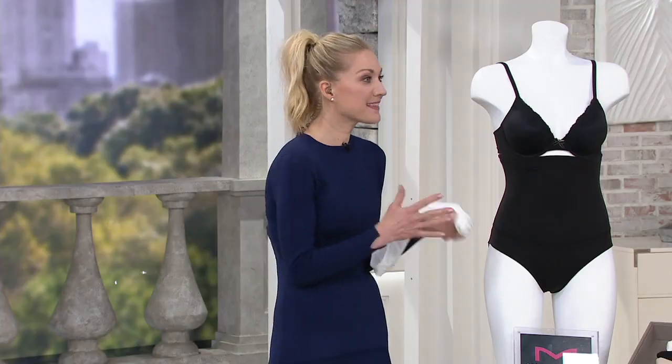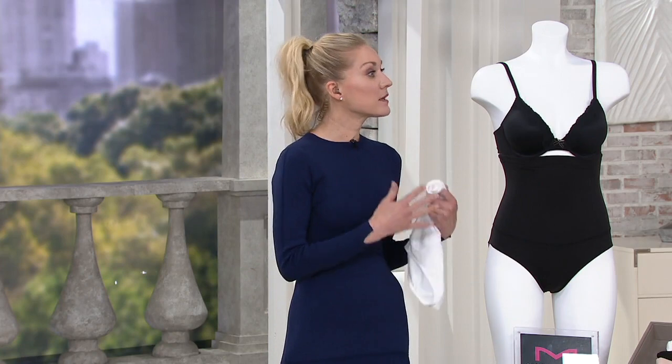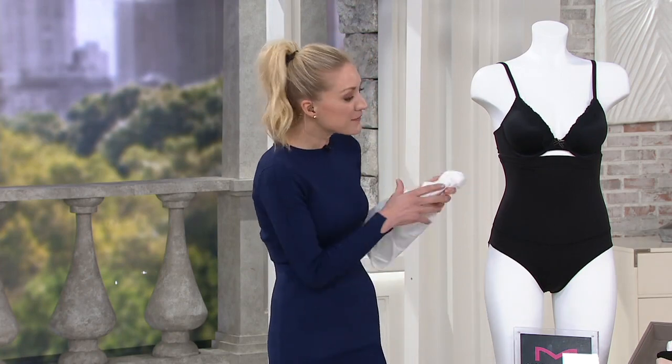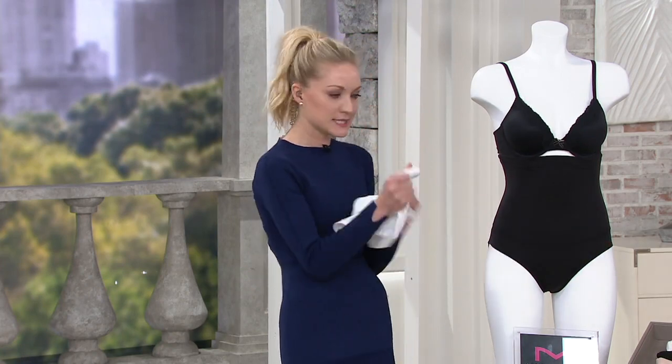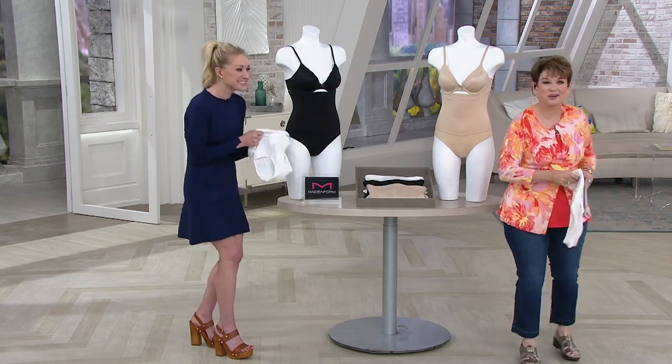You're totally right. That's exactly what Maidenform is meant to do, give you a little bit of confidence and really enhance your shape. It's not about concealing anything. It's about smoothing it all out, enhancing your shape, that perfect hourglass we're all after, and making you look and feel your best. So the high waist brief, I actually put one back here for you if you want to touch and feel it. Oh, I have done it already. You know me, I do all my homework.